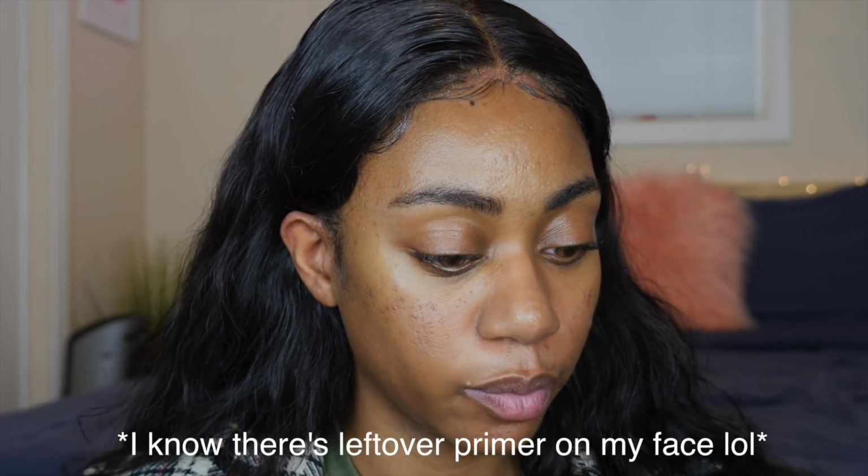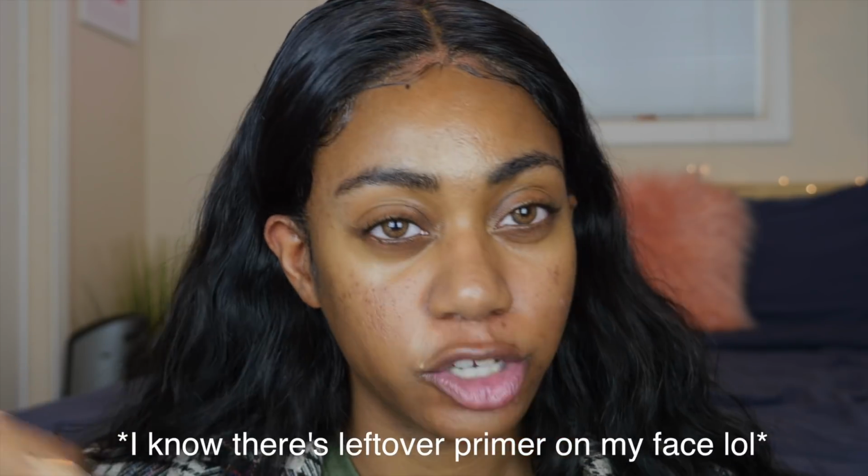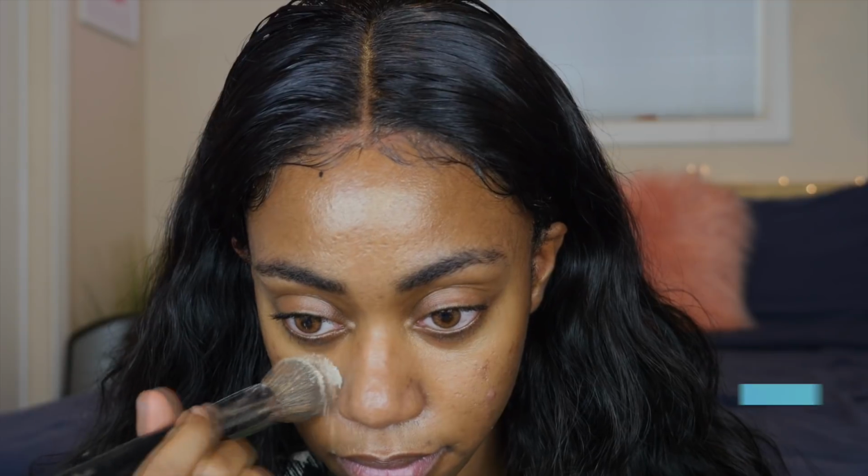Primer. Now I'm gonna be going in with my foundation. Again, I usually put a powder underneath this, and I might actually just do that with my T-zone for this look. I'm gonna go in with my flower powder. I love this stuff.